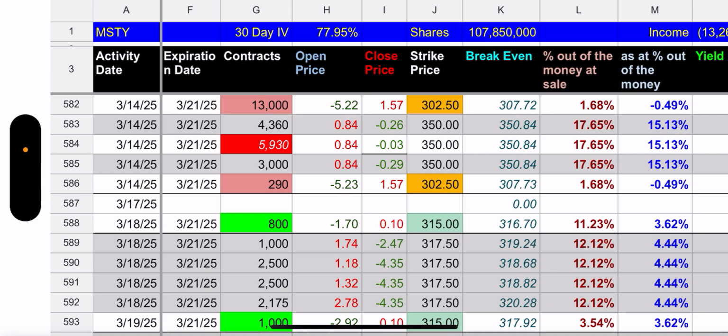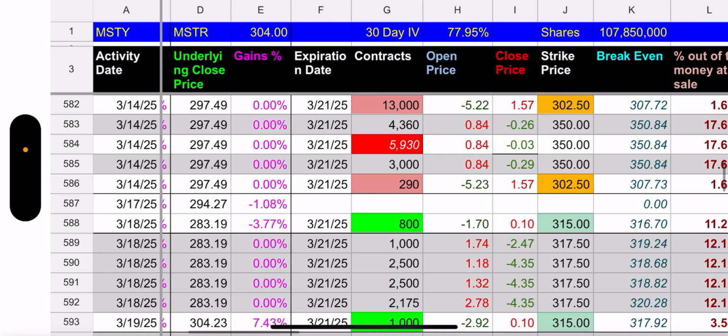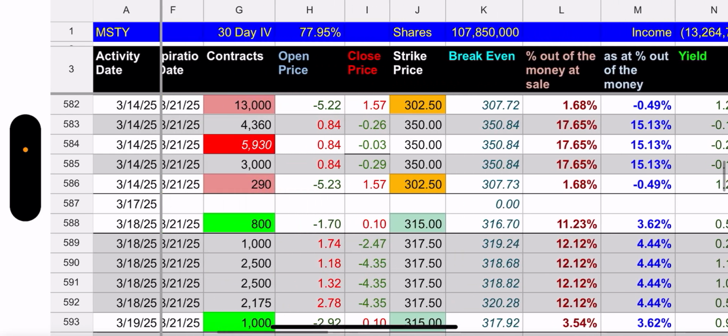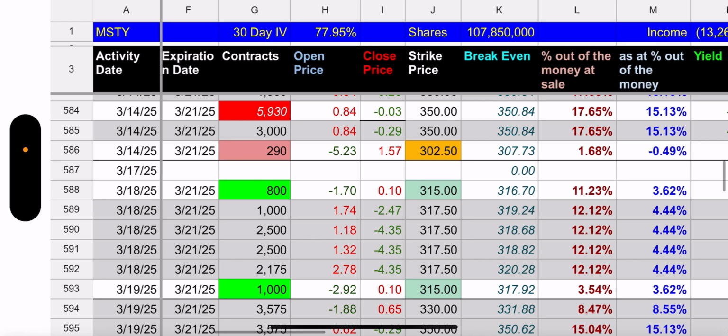$1.57 is what they paid to close the 302.50. Remember, MSTR closed at 304. Freaking awesome. Bravo, Misty Fund Manager. 4.7 million. Great freaking job. Hell yeah. It's about time you woke your ass up and made us some money.